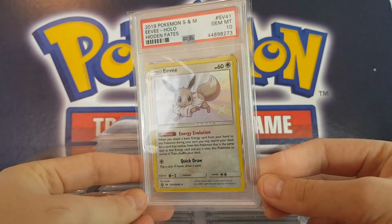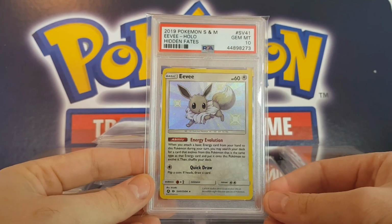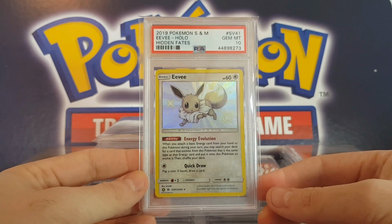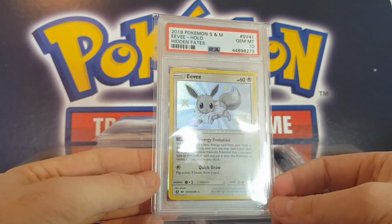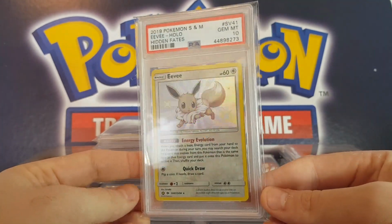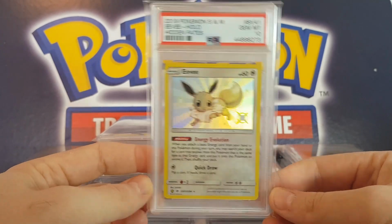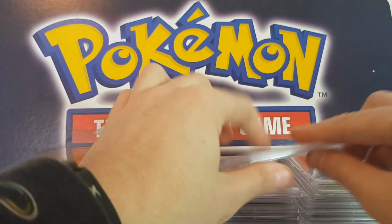Eevee, Hidden Fates Eevee, beautiful Eevee. Nice PSA 10. I think of a few of the half art shinies, like Charmander, Charmeleon, Eevee, maybe a few others like Cypher, maybe at a stretch, but the more popular Pokemon from Hidden Fates, there's a lot of Pokemon that people love to collect. So Eevee's one of them. Beautiful Eevee. No idea what this is worth, but if it goes for less than $40 in the future, I'd be surprised. You can still pick the Eevees up for around $10 each. So nice Eevee there.